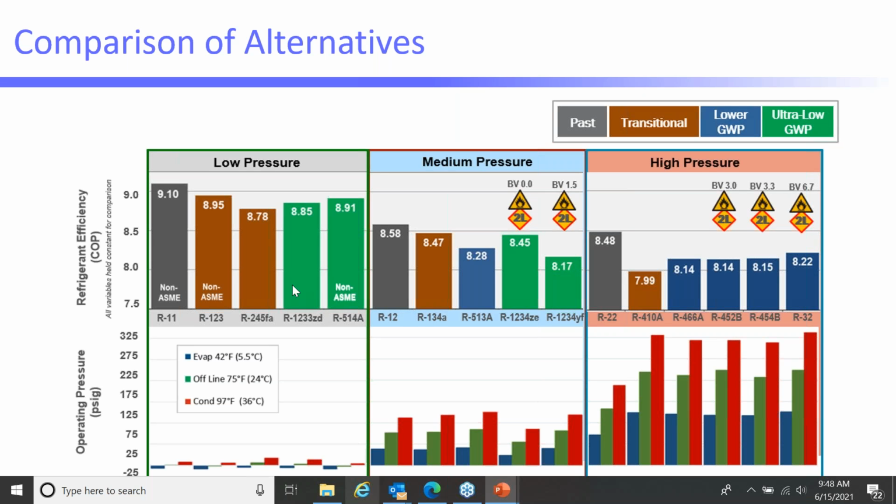Now, as we see here, the development of the low pressure and medium pressure happened. There is more development happening in the high pressure refrigerants coming as well. Refrigerants such as R32 have been around for a while. It's classified as 2L. Burning velocity is 6.7 compared to the R1234ZE, which is zero.